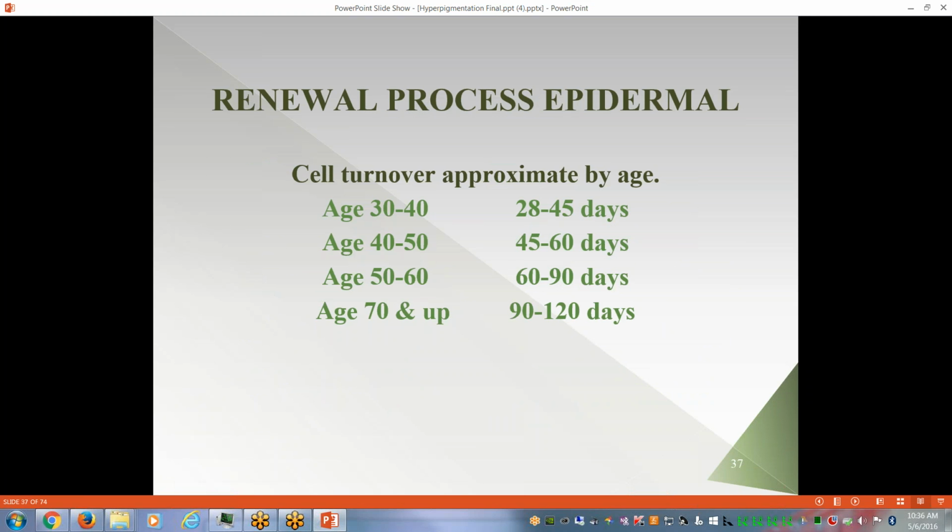Now the cell renewal process, this is really interesting. When you're a baby, you have that dewy, soft, squishy skin. And that is because the cells are reproducing at a very rapid rate, and there's not time for the skin cells to sit on the body. New ones are replaced in a constant fashion. But as we get older, that process slows down.